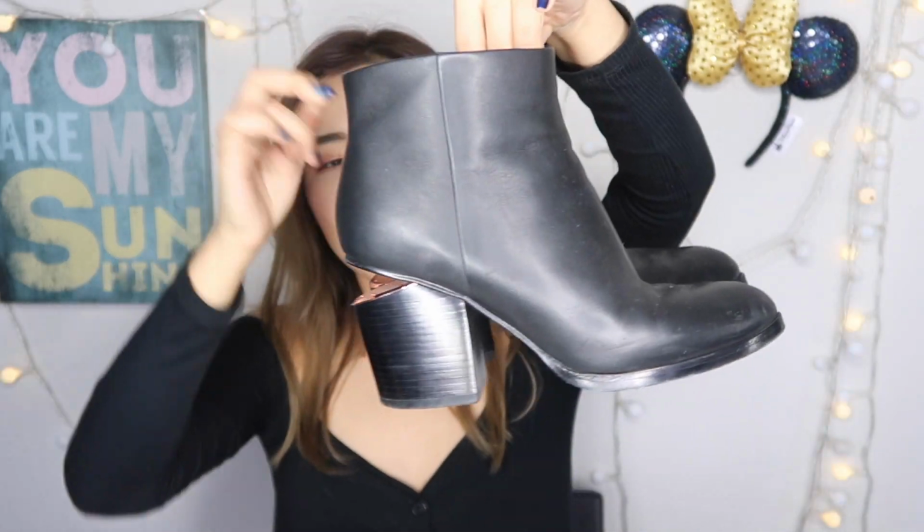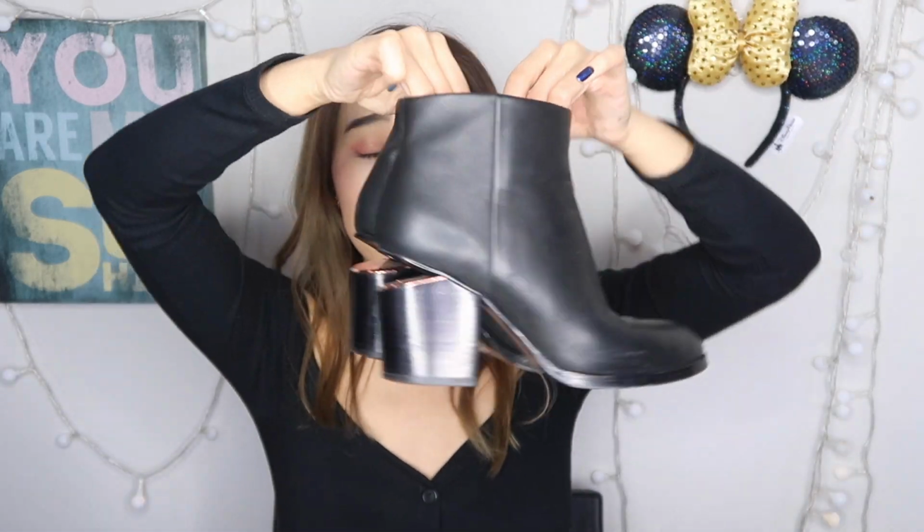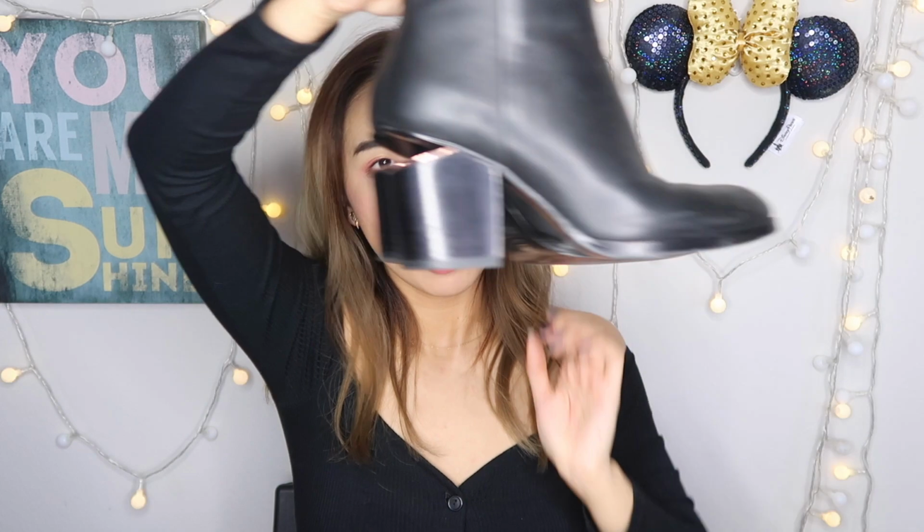I'm also very into this pair of booties the past month. These booties are from Alexander Wang, so they have their very typical heels like this. I think overall it's about 3 inches of heel, and it's very easy to walk in since it's a chunky heel. And this basically goes with everything.